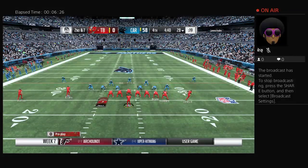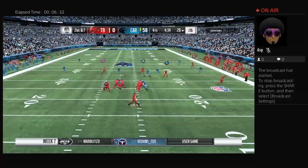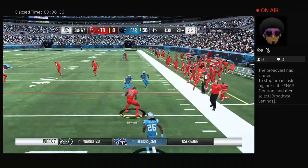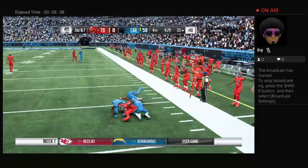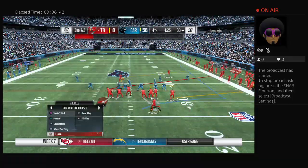Kill. Turn up. Kill. Turn up. 2nd down, Winston. Flushed out right. Throw right side, caught by O.J. Howard. And he'll get it up to the 33-yard line. That catch good for 5.